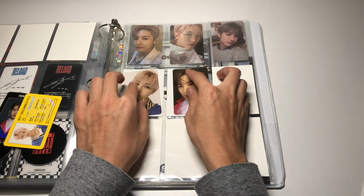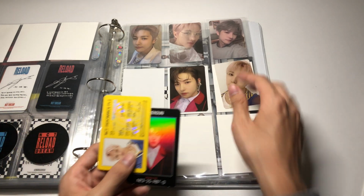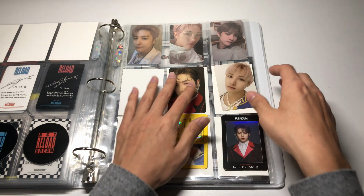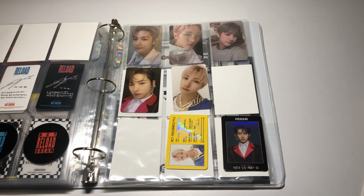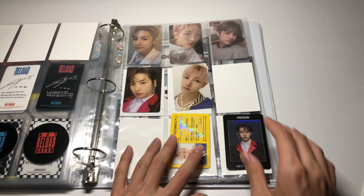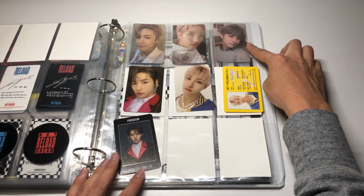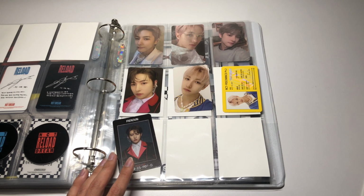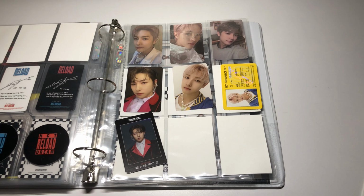So I'm not sure how exactly I want to do this, but maybe I'll go like this. And then these 2. I actually recently decided to only collect 1 Kino for Part 1 and then 1 Kino for Part 2 just to save some money. So for now, I think I'm going to put this here and this here just because I won't be getting this future Kino unless I see it for a super good price. And then I'll put a Part 2 Kino either here or here. But yeah, I think this is the layout that I'm going to go with.